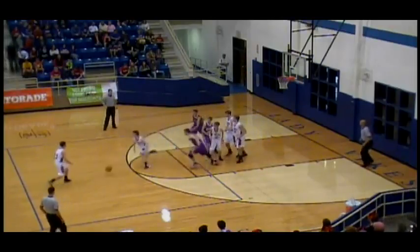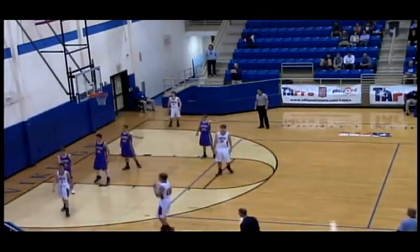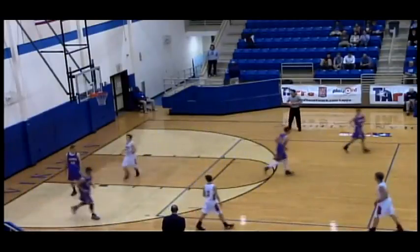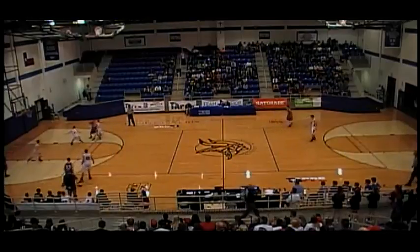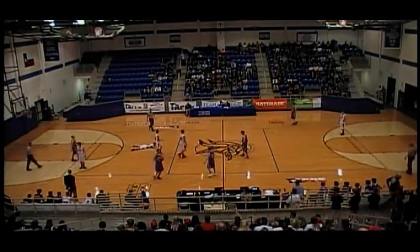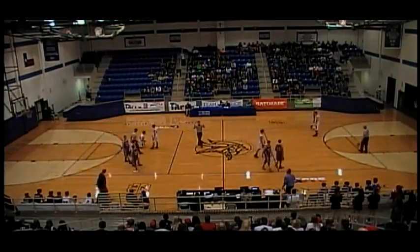Jeff Wilson misses the front end of the 1-and-1. That's a rare sight for the Road Runners tonight, as I said earlier, they continue to get it done at the line. But nevertheless, their defense holds steady as they force the turnover, and they're able to draw the Eagles out in this full court press. When the Eagles foul, Road Runners will go back to the line. 2 minutes and 27 seconds left.